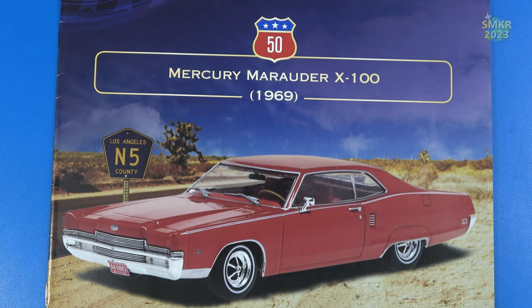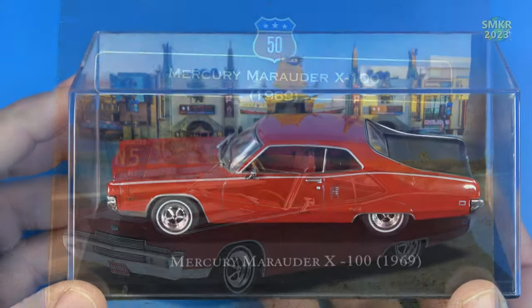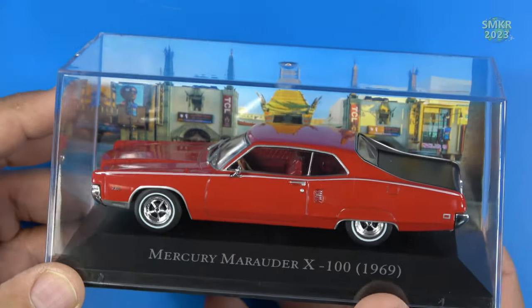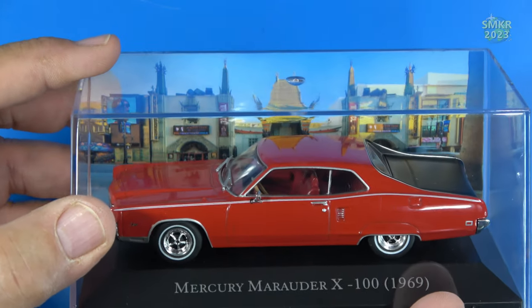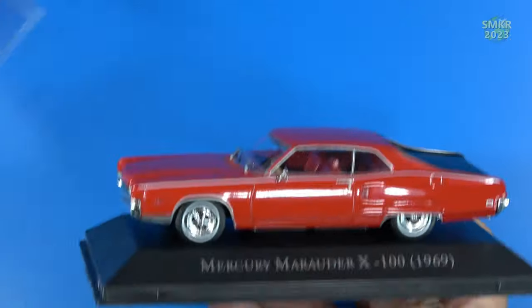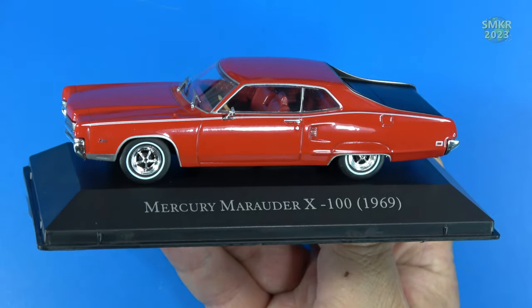Here's car number 50, the Mercury Marauder X-100 from 1969. This is the final car we received in pack 13. And here it is in its display case. We have Hollywood, California in the background there. Looks like Grauman's Chinese Theater. Let's go ahead and get a closer look at the car.